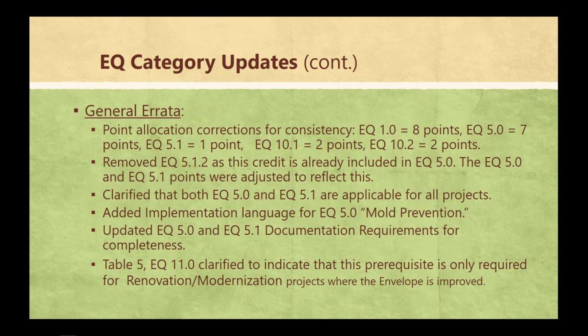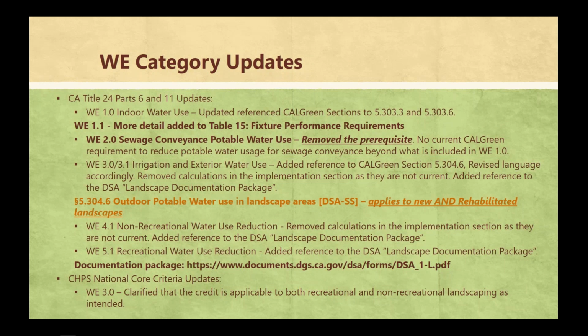Finally, we've also clarified that the glare control requirement is only a prerequisite for modernization projects when the envelope is improved. So if you see other areas where the language is still unclear, please let us know, because we are trying to make the criteria as straightforward as we can. So that's the EQ category. I'm going to skip the energy category right now and save that for the end.